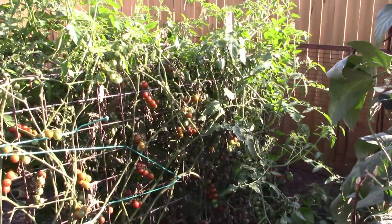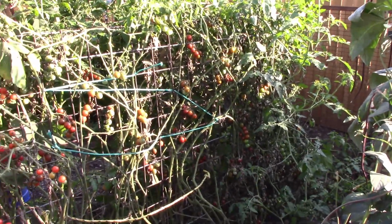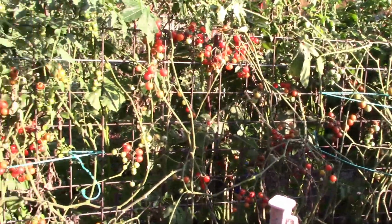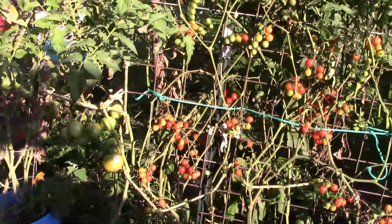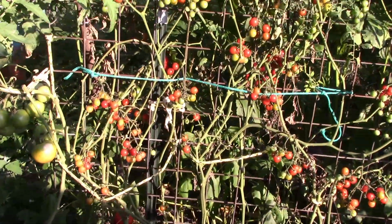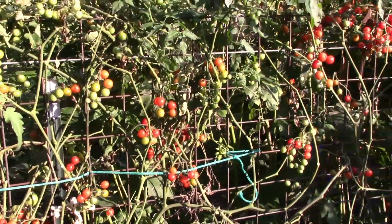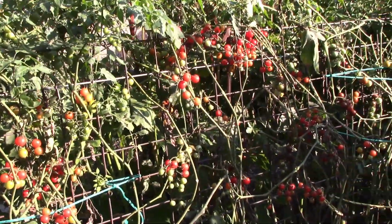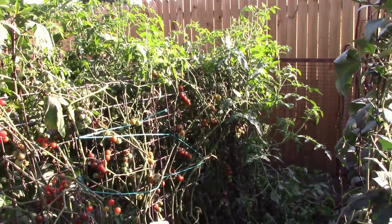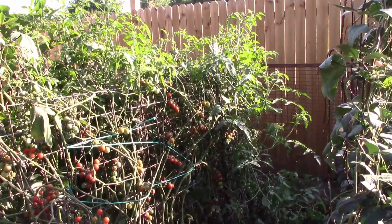Next to the beans, I have my tomato trellis. This is a goat panel that is about 10 feet long. These tomatoes have been pruned just recently. I harvested all that I could get off of these again just a few days ago, and they are just getting ripe almost faster than we can harvest them. The ones on that end, I ran out of daylight the day that I was pruning these, so the ones on that end have not been pruned.